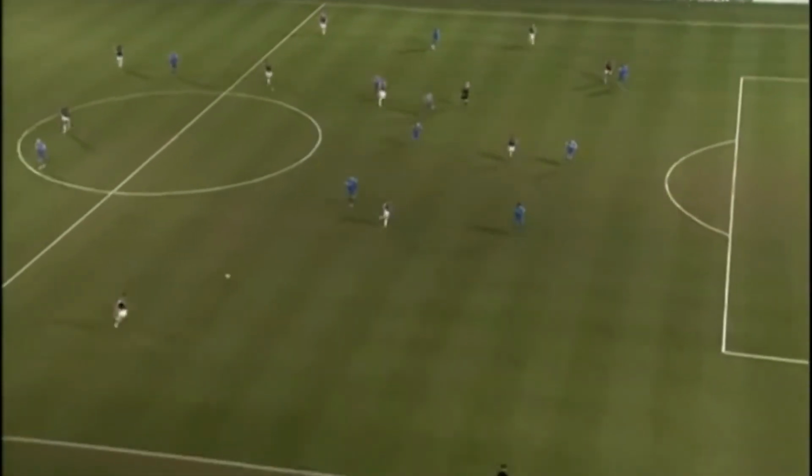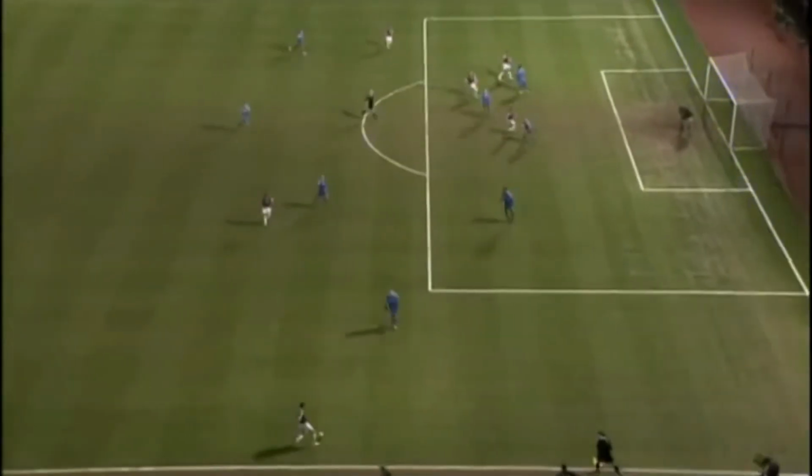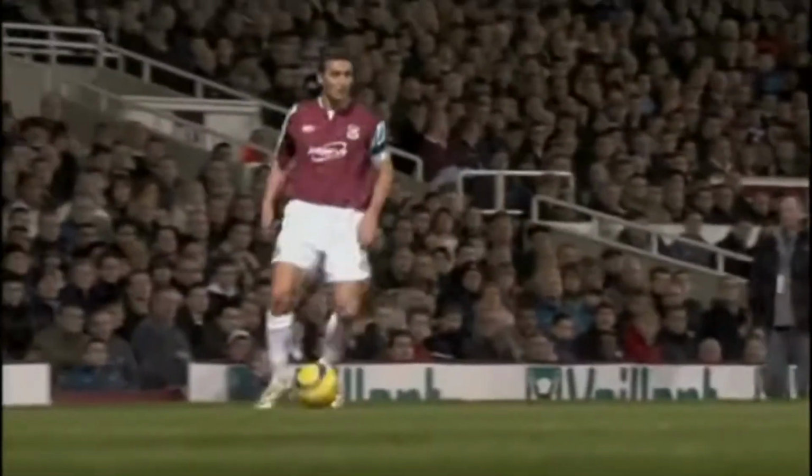Another great move from West Ham. Scaloni with so much room. And look at Benayoun ghosting in here. He may well have put the defender off. Cunningham, I think it was. And a real easy one for Ashton. Let's see how important Benayoun's role was.